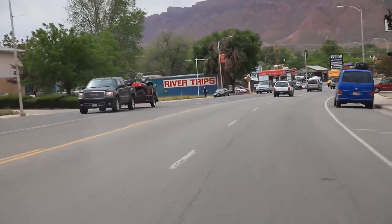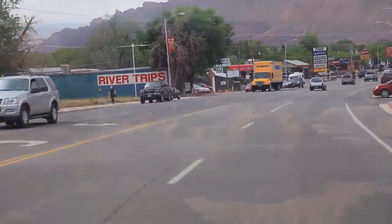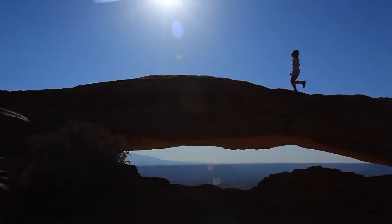If you didn't bring your 4x4, mountain bike, or other gear, you can rent them all here. If you have the time, you can easily spend a couple of weeks based in Moab. But since we're doing the Grand Circle, we've only got a couple of days, and we're going to show you how to make the most of them.